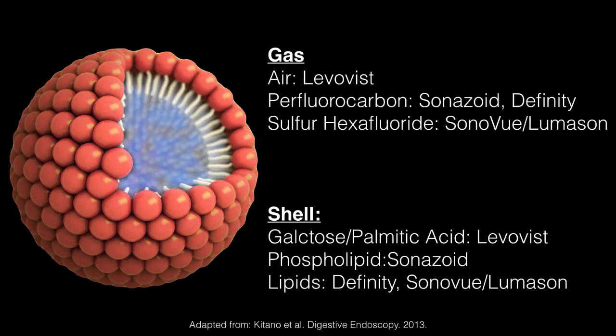Most commonly in the US, you're going to hear about sulfur hexafluoride microspheres, which is under the brand name of Lumason. And then when you have risks with this, you do have an allergic or anaphylactic type reaction called a CARPA reaction, the complement activation-related pseudoallergy reaction.